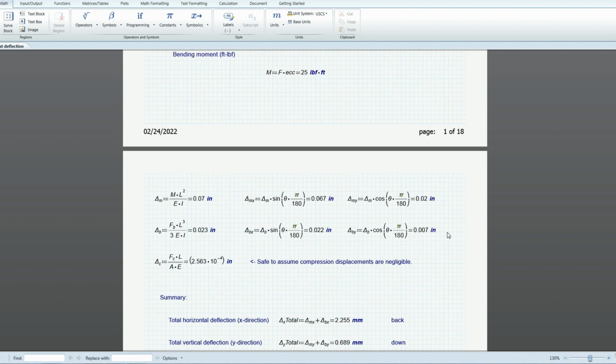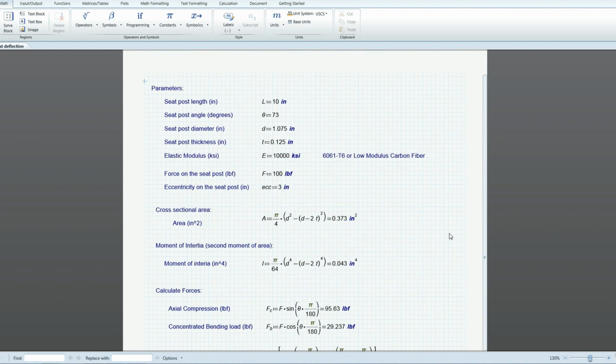So one thing we could do, if we really wanted to see what we could get out of this, we could say that our force, our 100 pounds, is not enough force. Let's say we apply a 1.5 factor to our force, and that's because we're riding along and we hit a bump, and so we bump it up by a factor of 1.5. So this is kind of like a high impact situation. We have about a 1.5 G of force applied to our seat post.